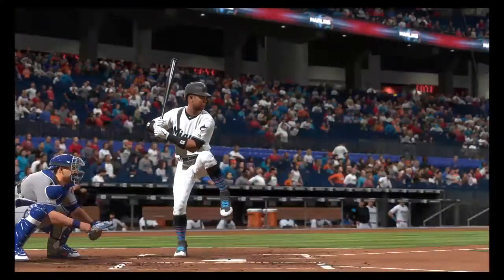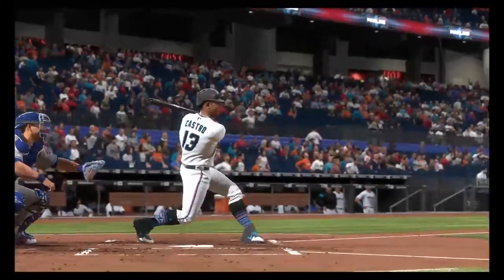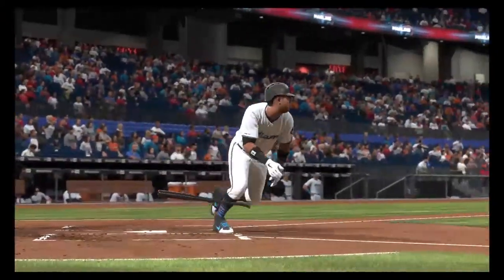Whoa, that ball was close, whizzed right by his head. I think he probably heard it go by, guys. That's pretty unsettling for a pitcher.